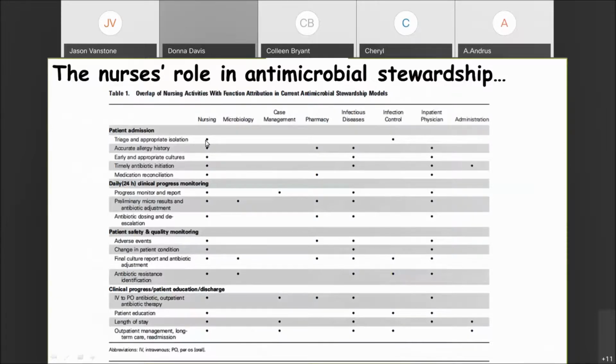So the point here is that nurses are very involved in antimicrobial stewardship, even though they may not recognize what they're doing as antimicrobial. But it's things from triaging and appropriate isolation when that patient comes in, understanding their allergy history, getting early and appropriate cultures, starting the antibiotic at the right time. Those pieces right there are antimicrobial stewardship. Monitoring the progress of that patient, reporting it back to the rest of the care team, looking at those preliminary micro results and adjusting the antibiotic, and so on and so forth.